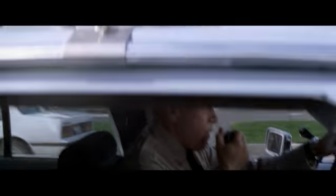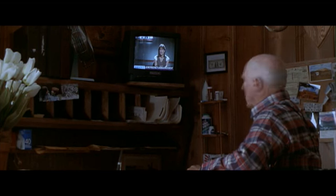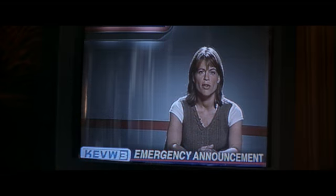Attention all citizens. There will be a meeting held in the high school gymnasium at 6 p.m. They wait until the next morning to announce that there's a town meeting at 6 p.m. that evening. So essentially they wait almost a full day before they tell the people that they should evacuate the town because of a fucking volcano.